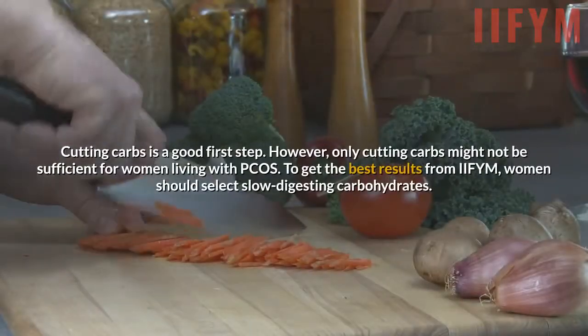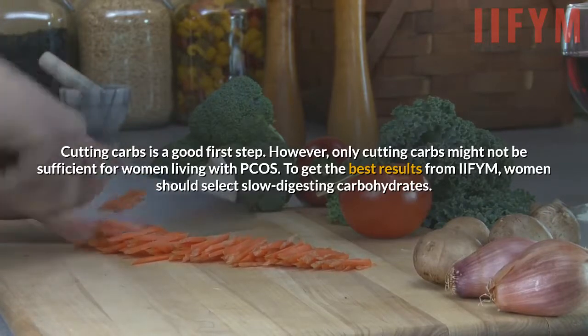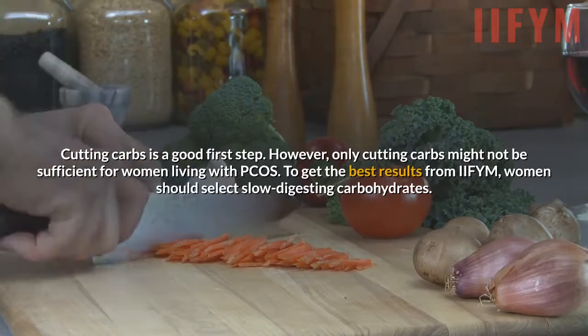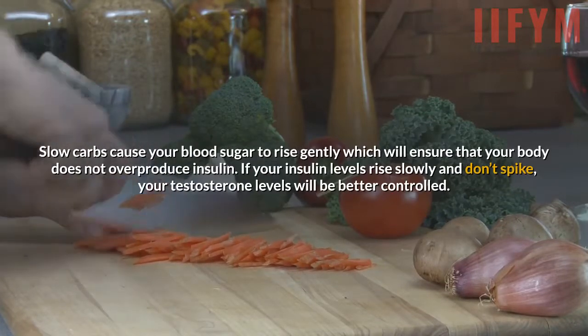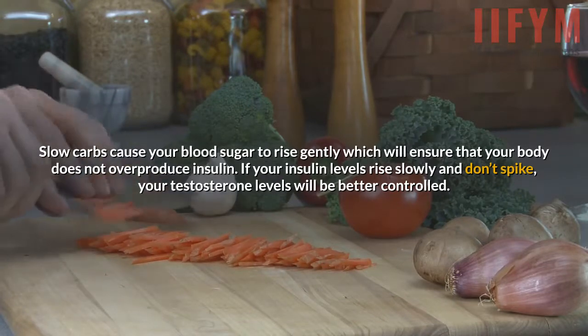Cutting carbs is a good first step. However, only cutting carbs might not be sufficient for women living with PCOS. To get the best results from IIFYM, women should select slow-digesting carbohydrates. Slow carbs cause your blood sugar to rise gently, which will ensure that your body does not overproduce insulin. If your insulin levels rise slowly and don't spike, your testosterone levels will be better controlled.